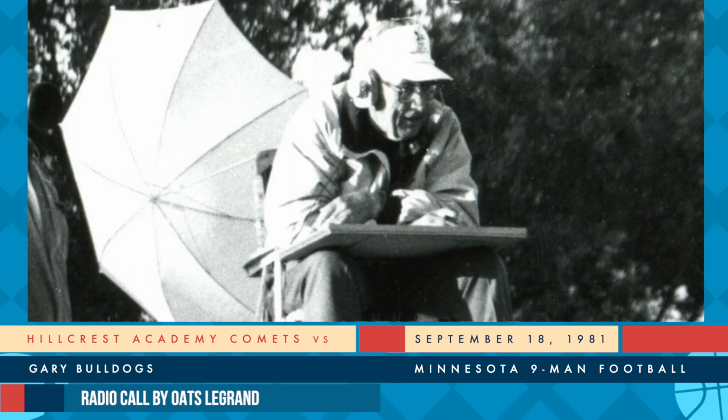Well, let's see if we can get all these guys. Seaver in the ball game at quarterback now. Try to pick up some of these guys. Number 60 is Steve Hagelin. And number 72 in there is Rob Johnson. That's a good old Scandinavian name. We can't blow that one.